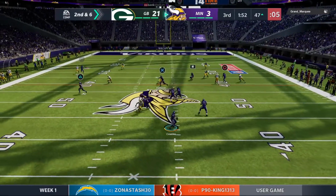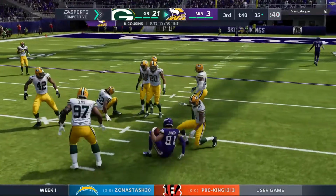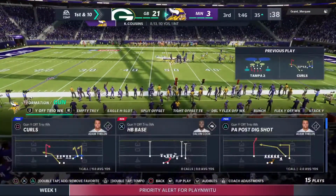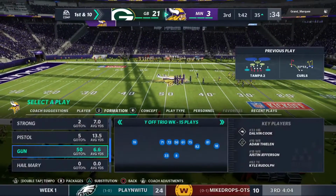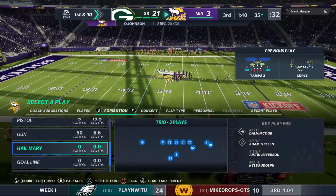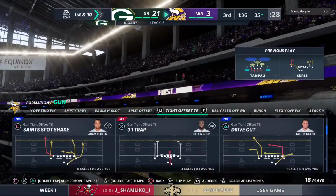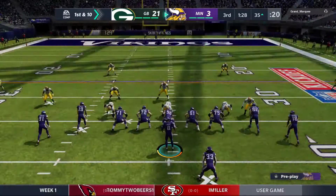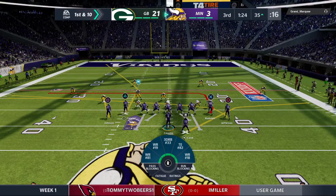To throw again on second down. Cousins. Johnson with a completion over the middle. And this is going to result in another first down as the tackle's made at the Packers 35. It's a gain of 11 as the Vikings pick up the first. 10 at the 35-yard line. Still in search of their first touchdown of the game, but they're on the move. 1st and 10.